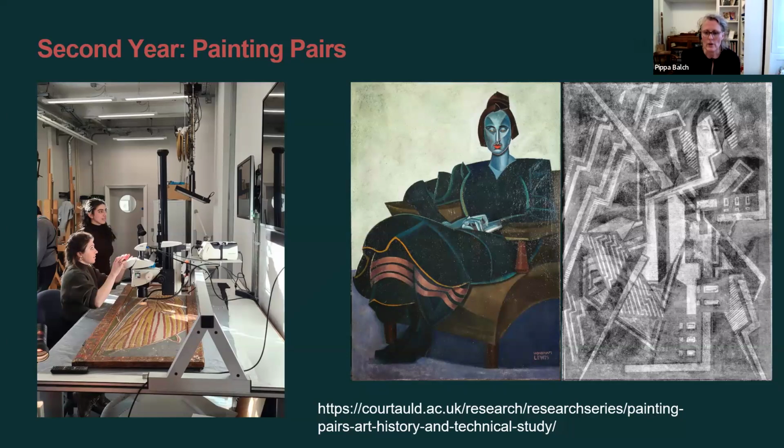We select paintings to give a range of objects and of likely research questions. Our current second years have just received their Painting Pairs paintings, and they've met their research partners. And the image I've chosen is an image from last week of the initial examination of one of the paintings in this project.